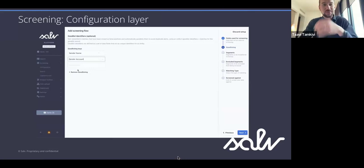I've selected the fields that I want to screen. Then the second step in the process, process-wise, is good listing, to prevent double alerts, like multiple alerts per entity or per person. Someone who has been screened already once, or one alert has been raised already for this person, I don't want to have multiple alerts for the same person. I just want to resolve the first one. So basically, there are conditions for how I can good list, as we call it, people or entities.